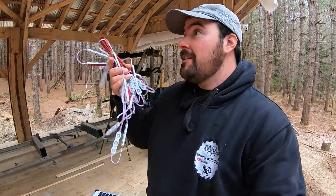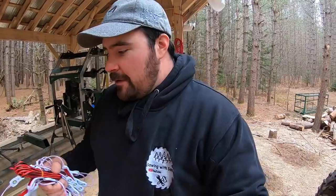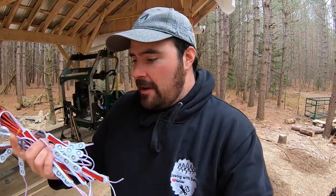These are some basic LED 12 volt lights, and I'm going to hook up a lighting system in this place. Now, I've used these lights before and they work pretty slick. They don't draw a lot of energy, and you can use just about any type of 12 volt battery to power them. I'm going to go one step further though today.